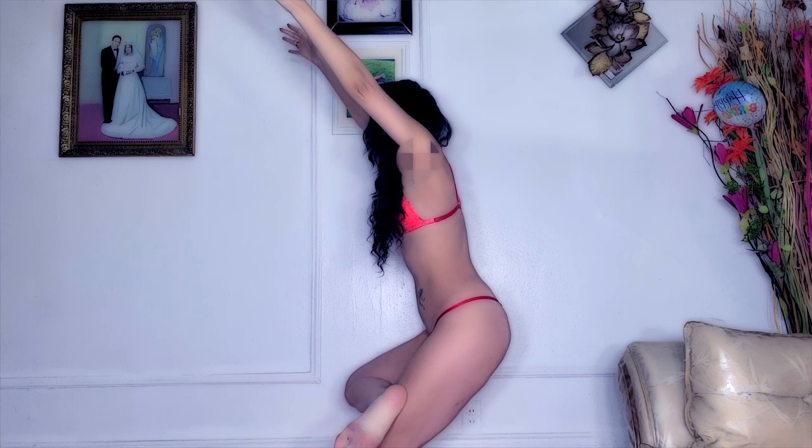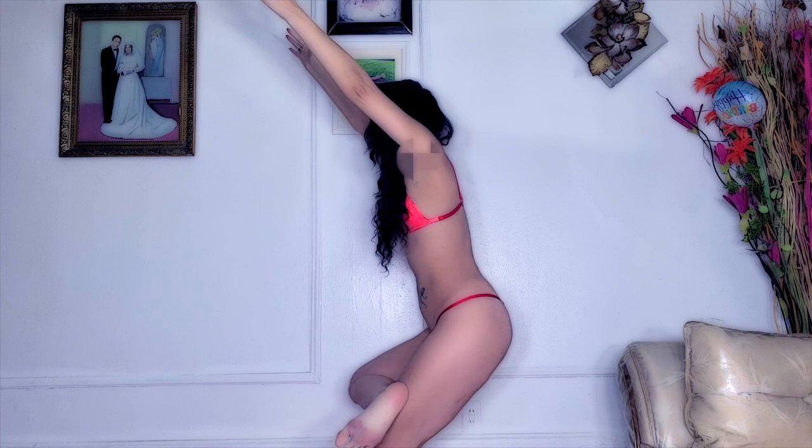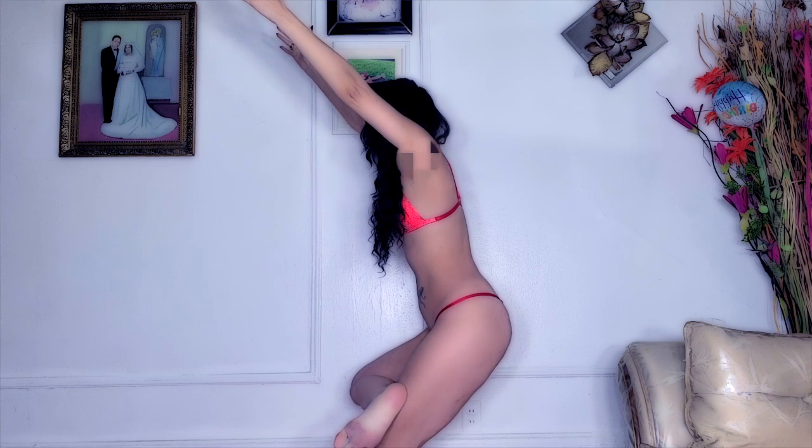This number right here is a little bit racier. It has that thong style in the back. If you're not into that, then this is one I don't recommend. The bra itself is a little bit heavier, but it's only because it has so much embellishments on it. But this one is beautiful.